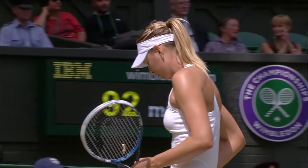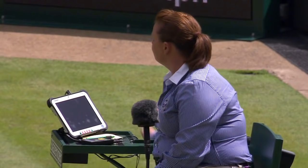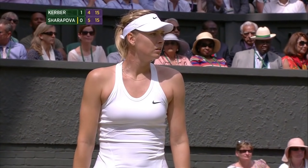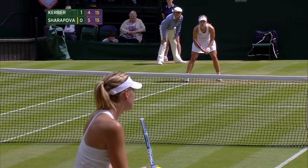Well, Sharapova is as disbelieving as I was. That's right in front of our commentary box. I could have sworn that was out. Well, Hawkeye's decision is the one that they all have to accept. 15 all.